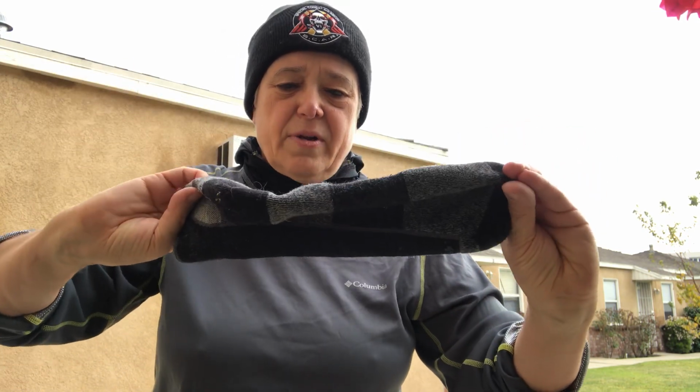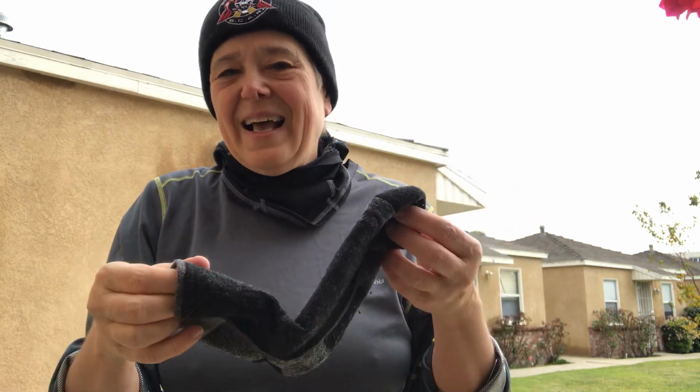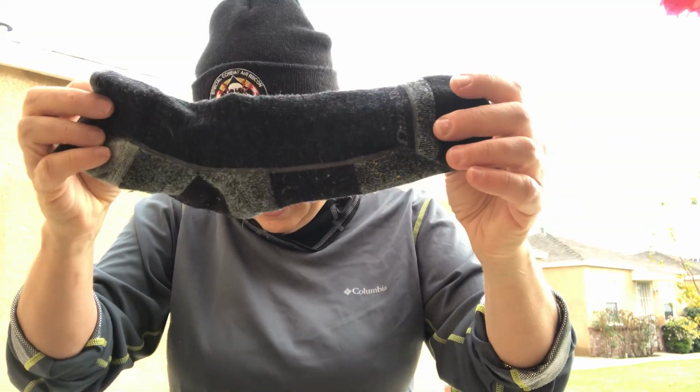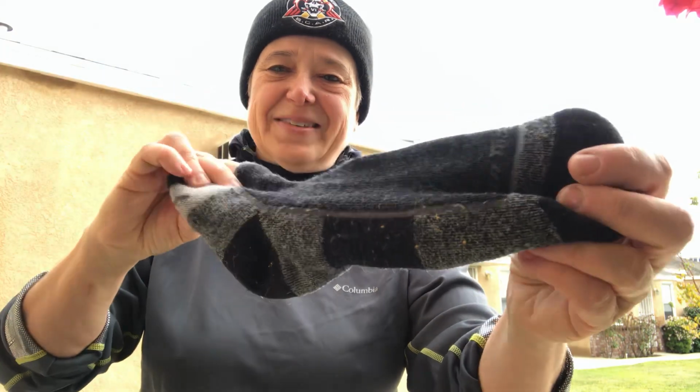So I normally don't wear these, but in the Sierras, if your feet get wet in the snow and the rain, you can just get frostbite. And I like having 10 toes, you know. So 5 on each foot. Yes, they're still there. So, Darn Tough socks.